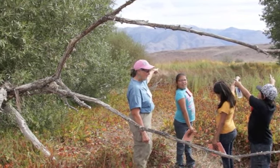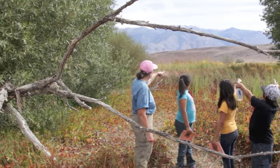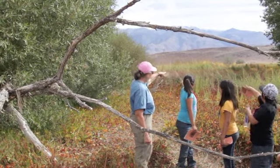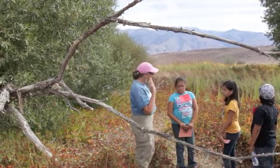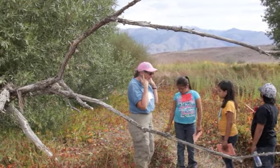All right, keep your hands up where you're pointing and open. Do you see any birds over there? No, but they're probably in that huge tree. There's one. So we don't always see the clues. Sometimes we have to use our other senses, like our hearing. What's another sense we might have to use today?